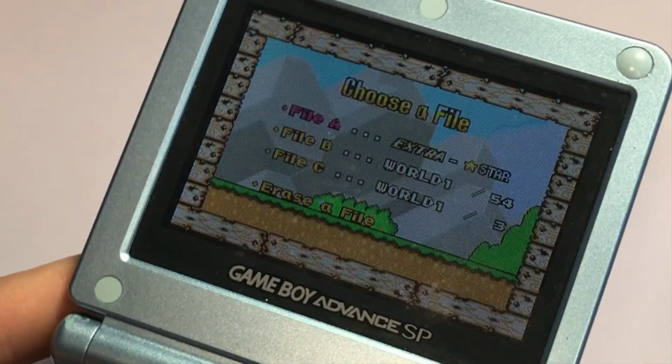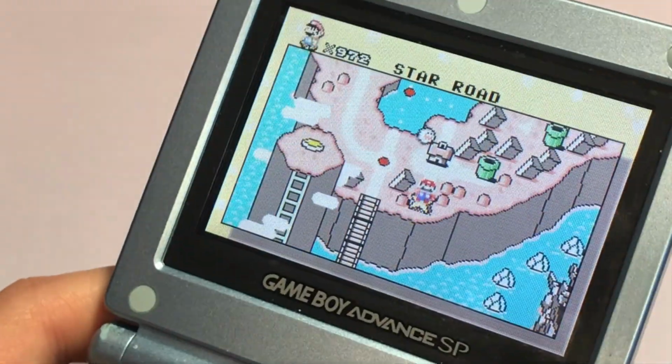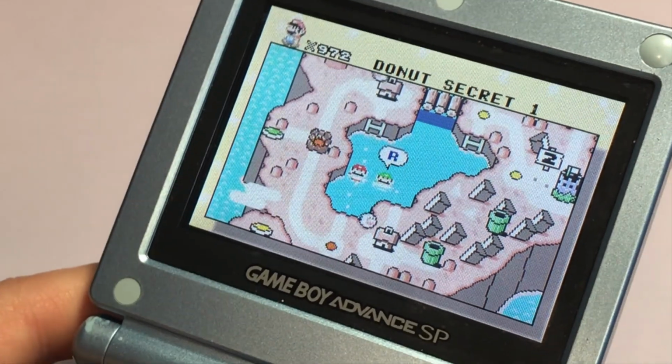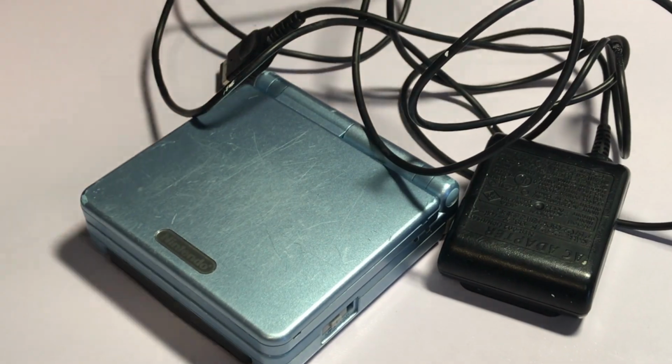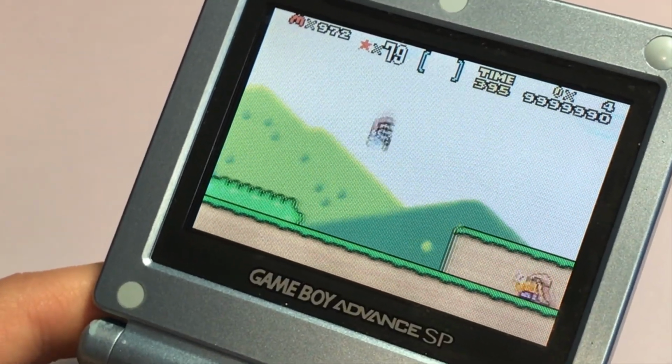This is the best Game Boy, and if you do find an AGS-101 model for a pretty good price, definitely think of picking one up. The Game Boy Advance SP has a rechargeable battery that lasts for a very long time. And luckily, you can easily swap them out, so it's not like you have to take the entire system apart.